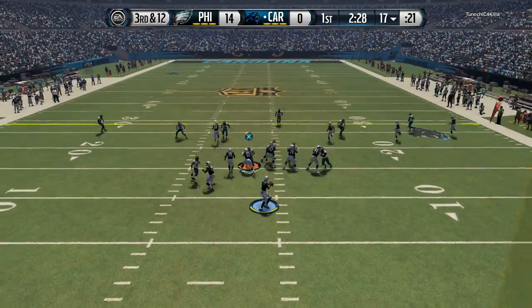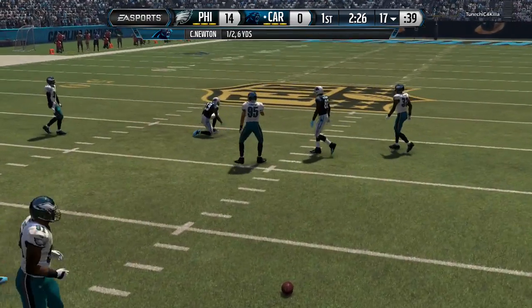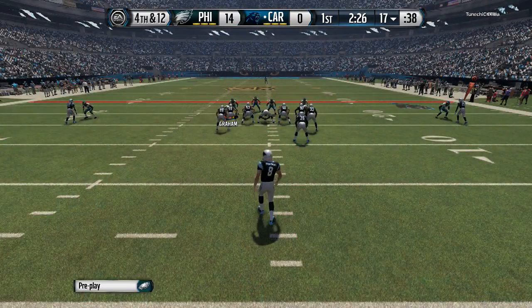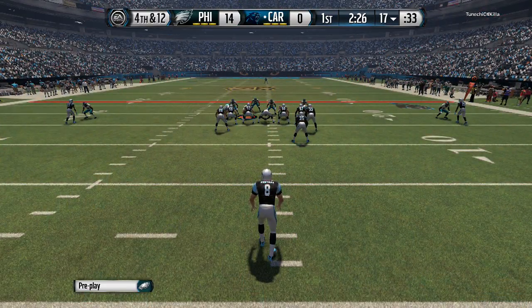From the gun, Newton looking across the middle. Oh, it almost picked off that time. Give the defense a lot of credit that time, Jim. They got a lead. They protected it. They stopped the offense 3 straight plays, and now they're off the field.